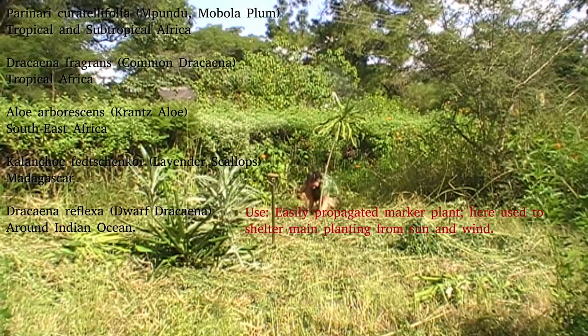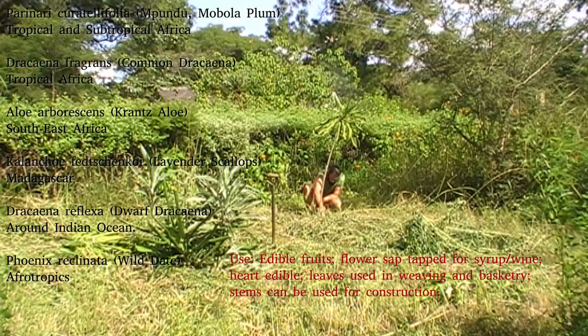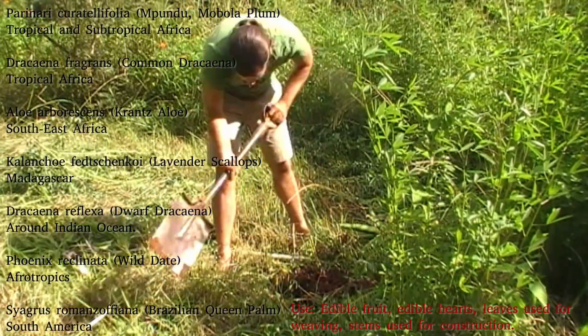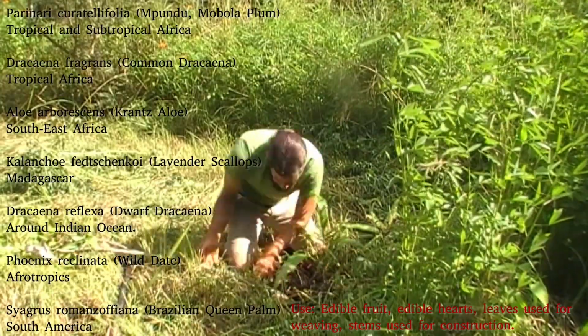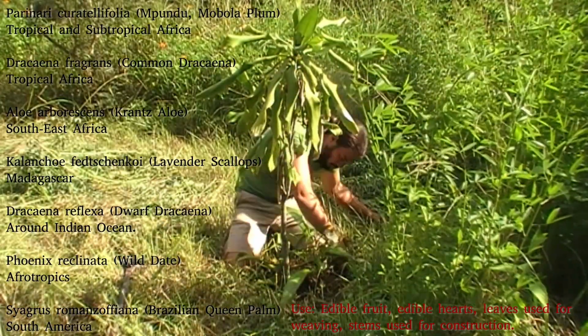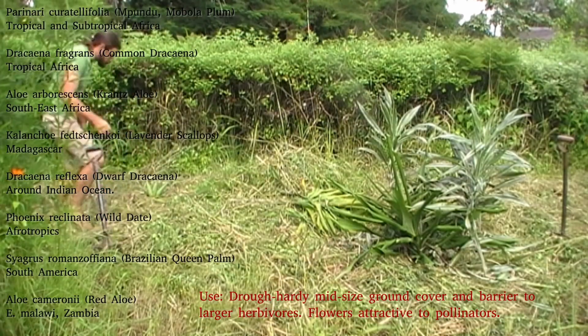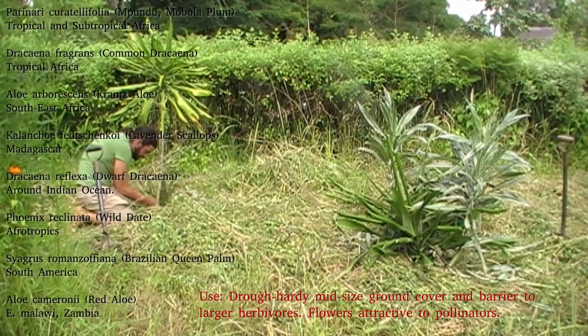So these are all palms. There's definitely one Phoenix reclinata. I think the other two are both Syagrus romanzoffiana, the queen palm, but I'm not sure. And they're going in with a standard sort of triple combination of shade plant, physical barrier and chemical barrier of Dracaena fragrans, Aloe cameronii, and Kalanchoe fedtschenkoi.